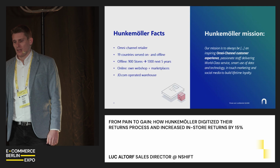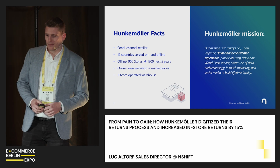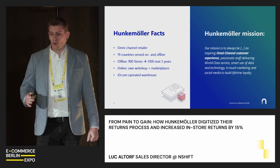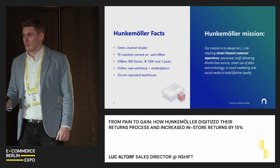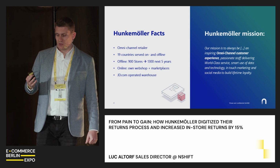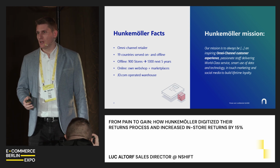So, I guess most of you know Hunkemöller, but there's a few facts I'd like to point out that are crucial around returns for Hunkemöller. Hunkemöller is an omnichannel retailer, meaning they serve 19 countries both on and offline. Offline, they have 900 stores and are planning to expand that to 1,300 stores in the next 5 years. Also very important, growth ambition. Online, they have an online web shop, which we probably all know, but they're also selling on marketplaces. And this is a crucial part for returns as well, as we'll see later.